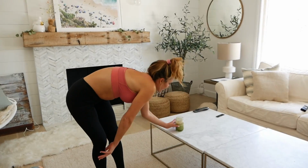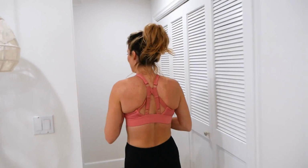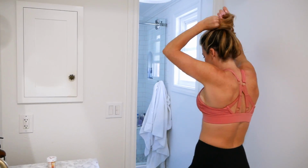I've also been getting kind of a weird rash breakout situation around my bra line, so I've been making sure I shower right after my workout to help protect my skin, and that is the final part of my fitness routine.